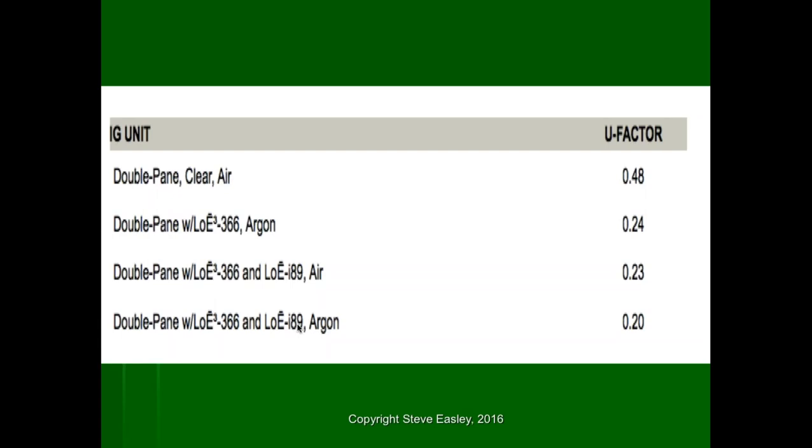It used to be that these low-E coatings were extremely fragile, and you had to have them in between the panes of glass. But now they've introduced some of these coatings that can get the U factors of windows down in the 0.2 range. So we're really coming a long way with the best windows.